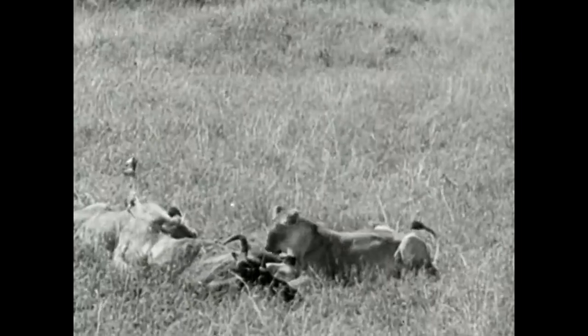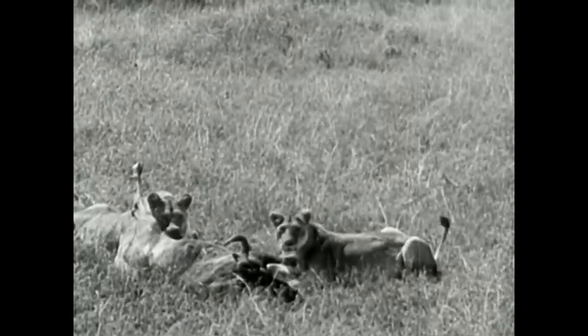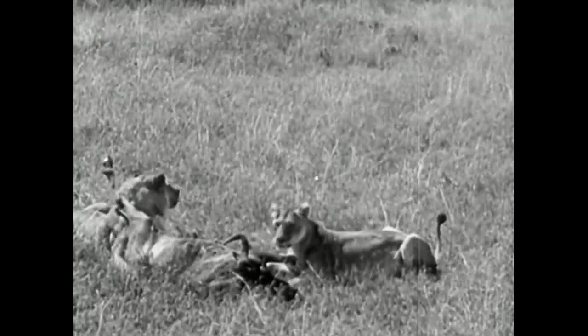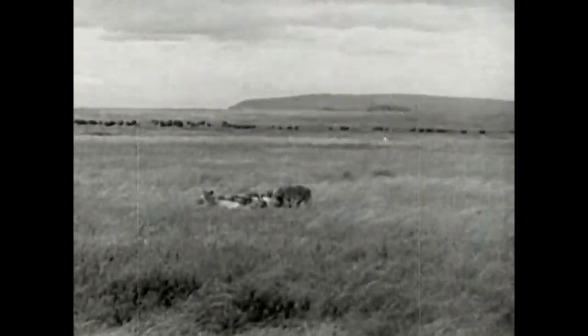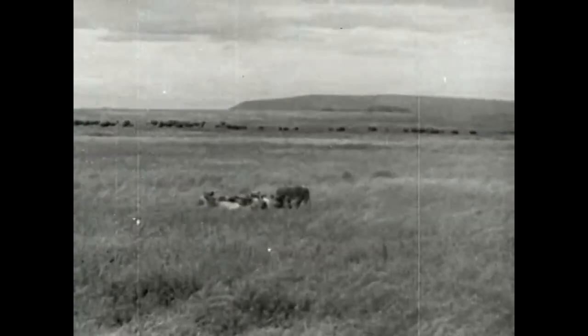Here is a remarkable photograph. Two lions have made a wildebeest kill. And the herd can be seen in the background, even before they had a chance to get away.